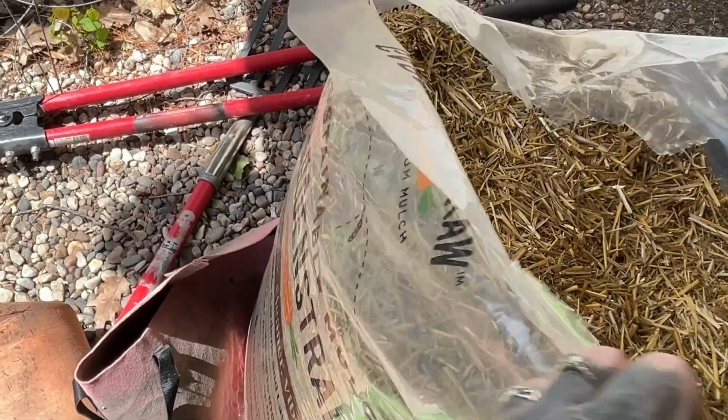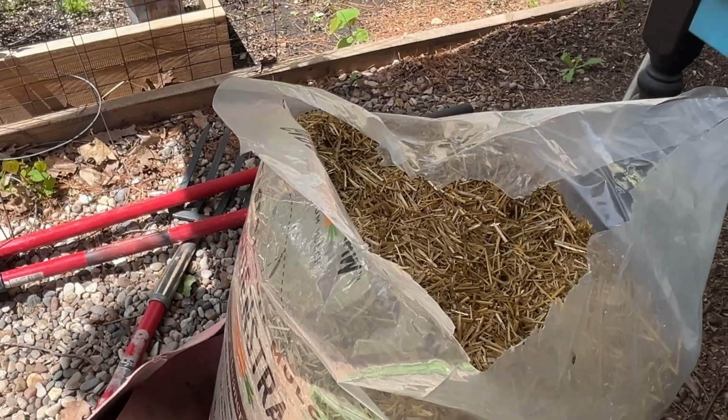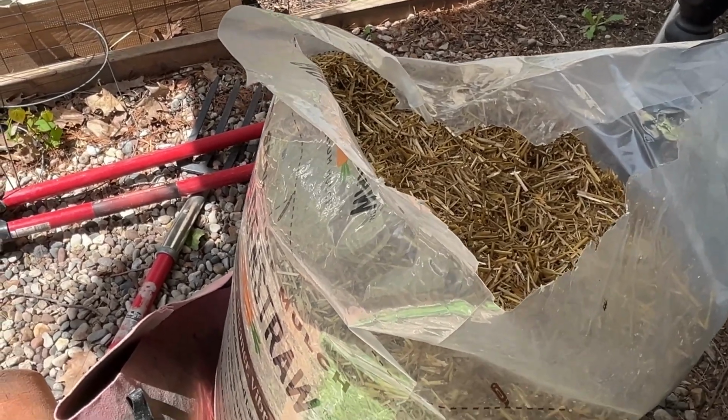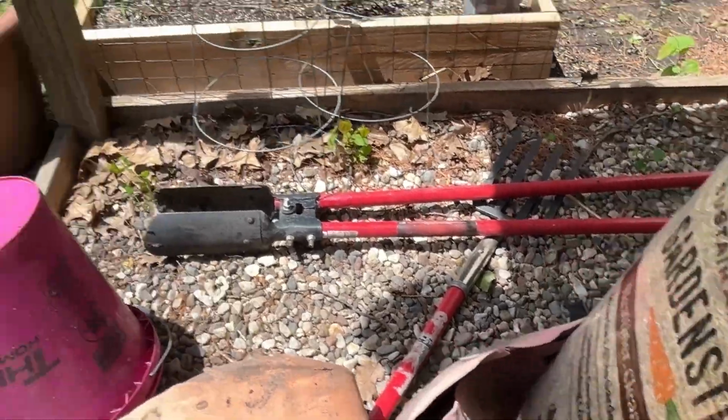I also have this bag of straw. I definitely need to get that closed up. I've had it happen in the past where a little rodent has crawled into a bag open just like that and made a nice little home for itself.